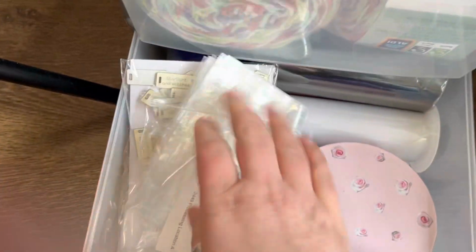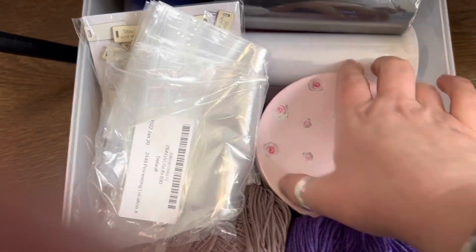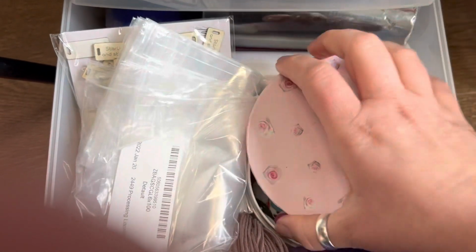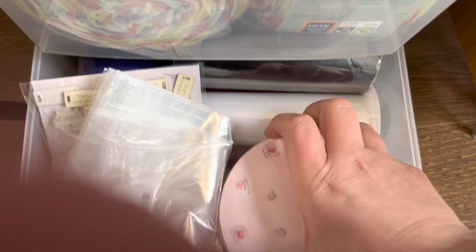This little, let me show you this. This little button box, this was my nana's, and it's got a load of buttons in there. I got that from my nana's when she passed away. I had her button box. So that is that messy unit, which goes with the rest of the messy house.